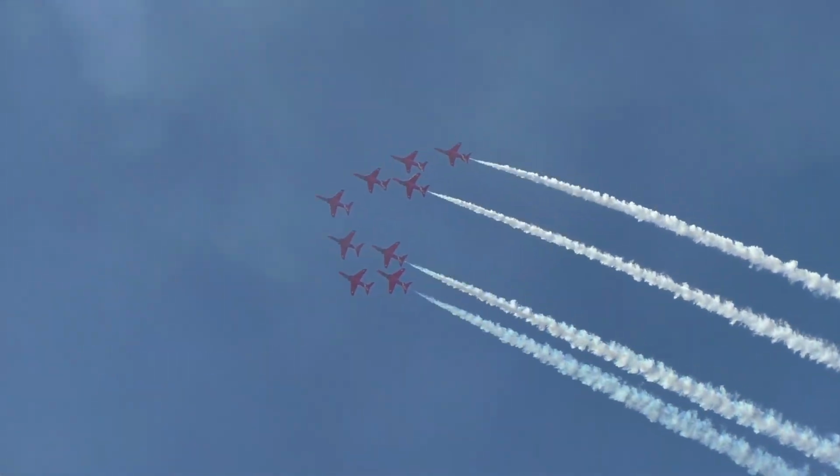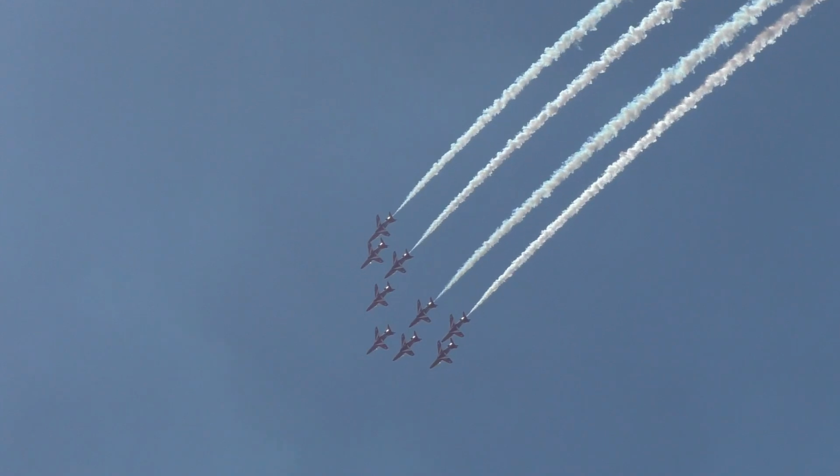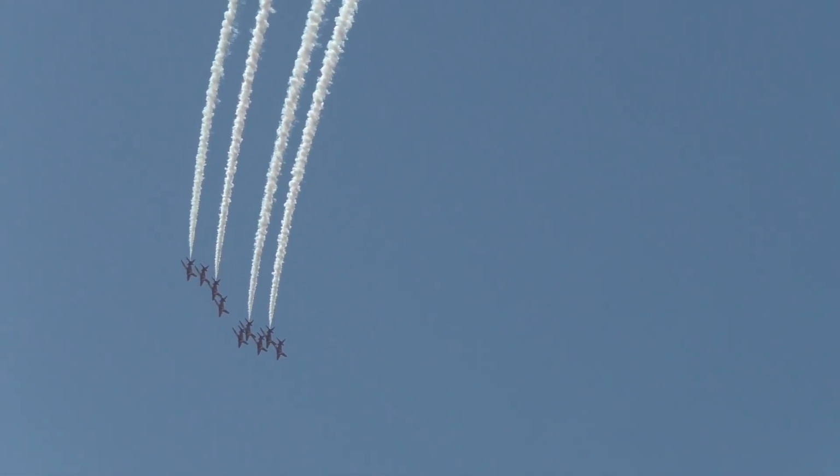On that front row on the left-hand side is Flight Lieutenant George Hobday, Red 5, in his first year on the team. He's a former Typhoon pilot, having flown operations over Syria and Iraq, as well as the Eastern European Air Policing Patrol in the face of an aggressive Russia.